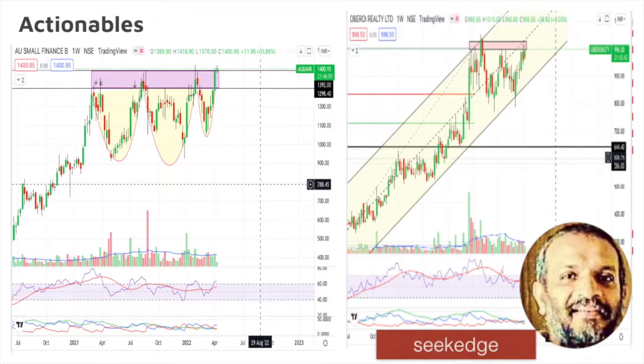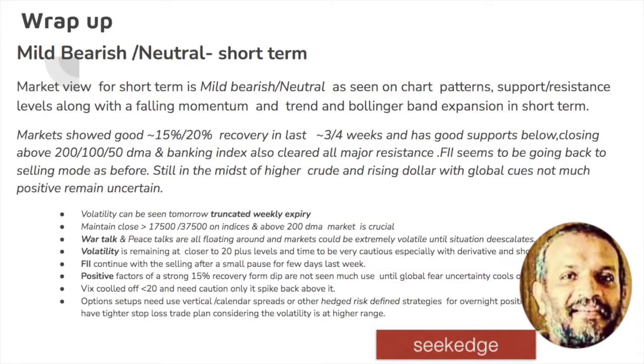It is waiting for the signal, basically both of them. Wrap up: mild bearishness is what I feel, and neutral. There may be a big fight for the levels that may happen tomorrow. Volatility, and people don't want to carry forward the positions, even for non-weekly, monthly expiries. Also, people may wind up the position. So, a lot of jittery movements can happen. So, this mild bearish or neutral combined.